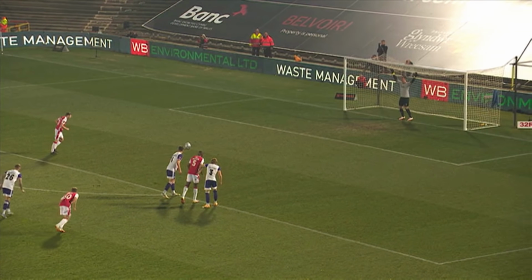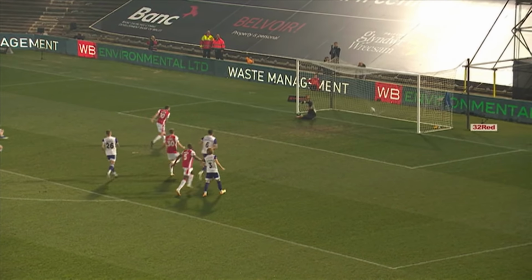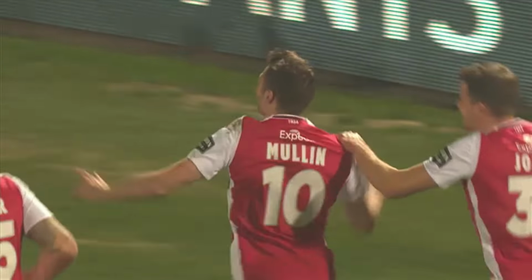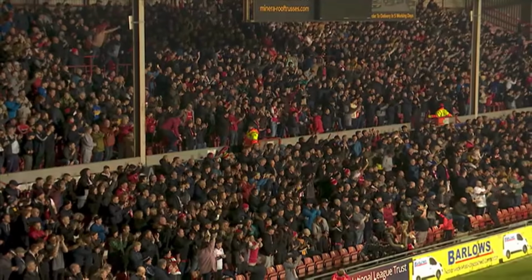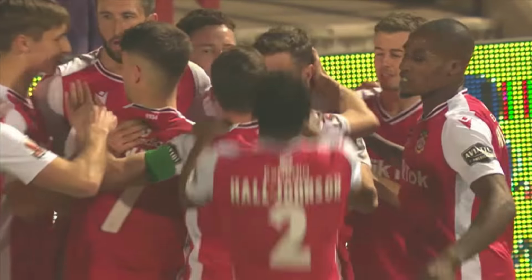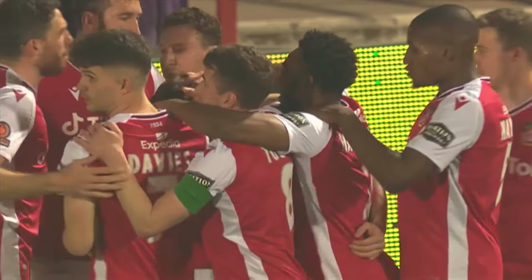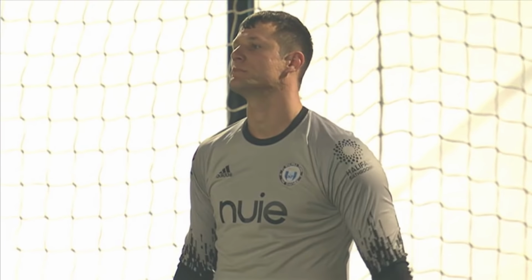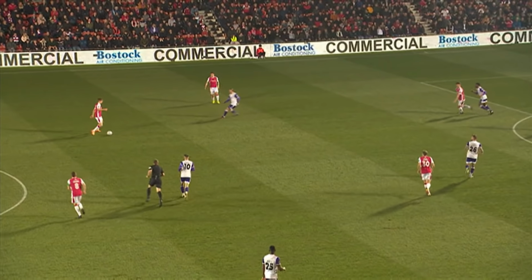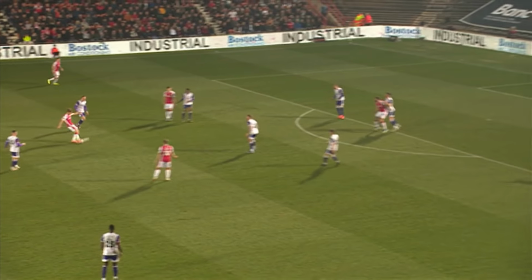But it's Mullin to give Wrexham the lead, and he does. Thumped it home. There was no stopping that. And Wrexham's top scorer has his fifth in as many National League games, and they're off to the dream start, the home side. In seventh, one of several really important games tonight in the National League, that one.